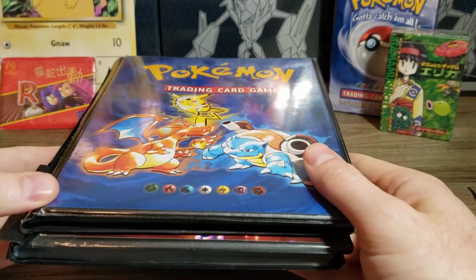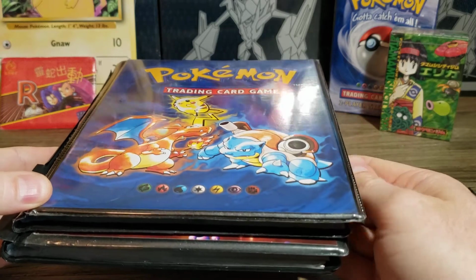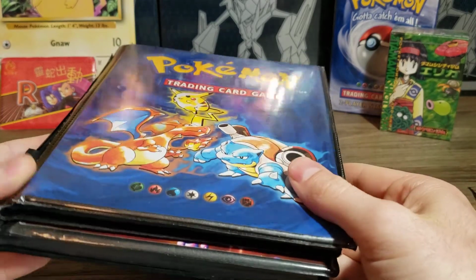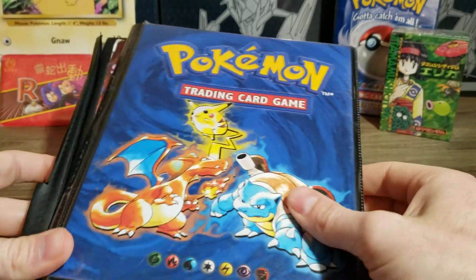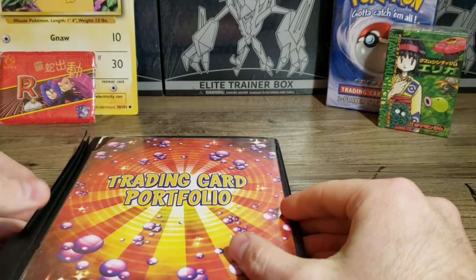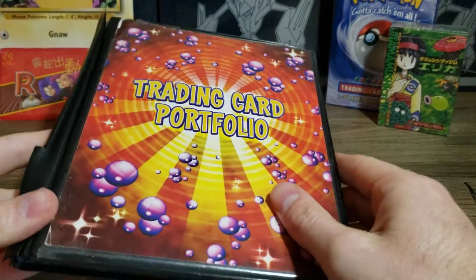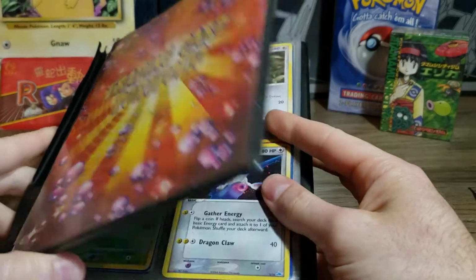But I did see a Holo Latios from, I don't know, maybe like 2004, 2005. I will see it in here, but I'm going to end with the base set binder just because obviously it's really nice. And I could already tell when I pulled it out how trash this binder was. So we'll start with this one, and let's see if we get anything worthwhile in this.